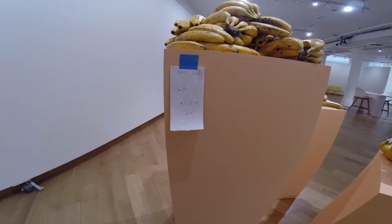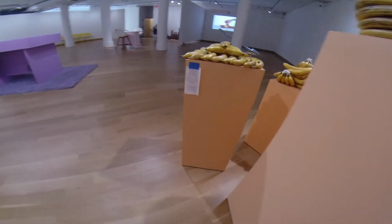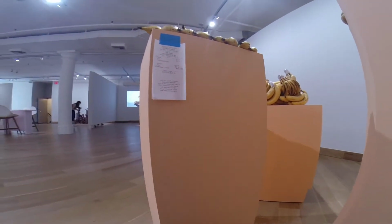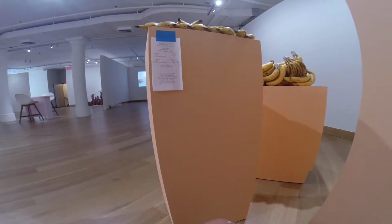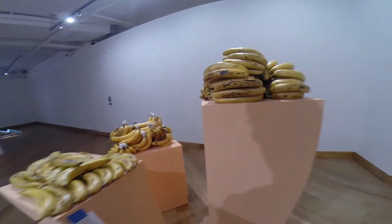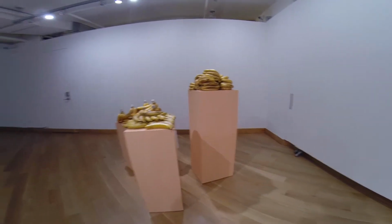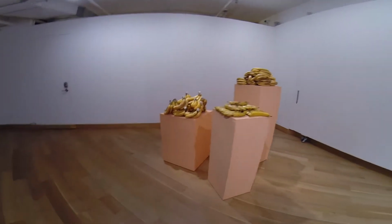Declaring something's value is complicated and inevitably linked to who gets to make that call and in comparison to what. There are about 20 million distributed bananas in New York City each week. We have about 130 here. 3 different vendors declared these values 3 different ways. Does one pedestal feel more correct? How do you negotiate the worth of the things in your life?